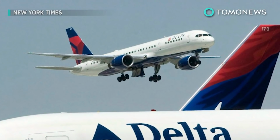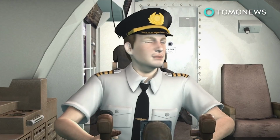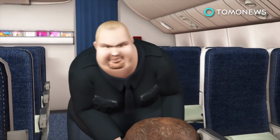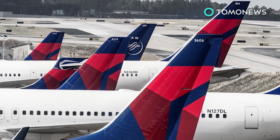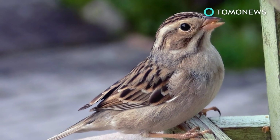After a delay and an unsuccessful search attempt, the pilot decided to take off. Wouldn't you know it, shortly after the aircraft took off, the sparrow reappeared again in the cockpit, so the pilot decided to turn the plane back around. After getting back to Detroit Metro Airport, crews were finally able to grab the little guy and get him off the plane. In the end, after a considerable delay, the flight eventually made its way down to Atlanta. No word on what airline the sparrow ended up taking.